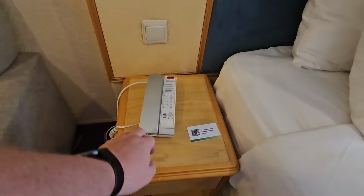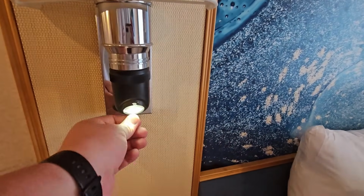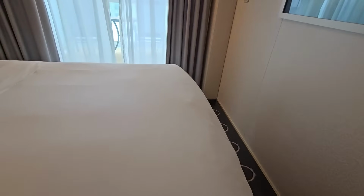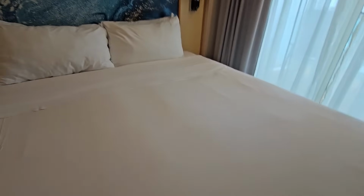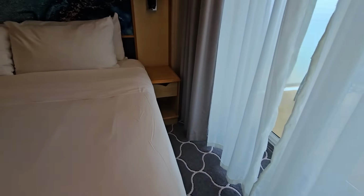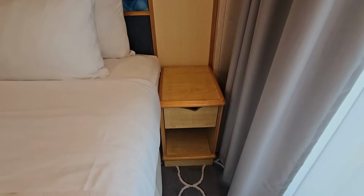This one has a phone with it. Each one's got a drawer in it. You do have lights on each side. You got the spotlight there, and this switch will turn on that light. So the beds are pushed together today. You can have these separated into two different beds here, and they will put the nightstand in between the beds. Like I said, here's that second nightstand on the right hand side.